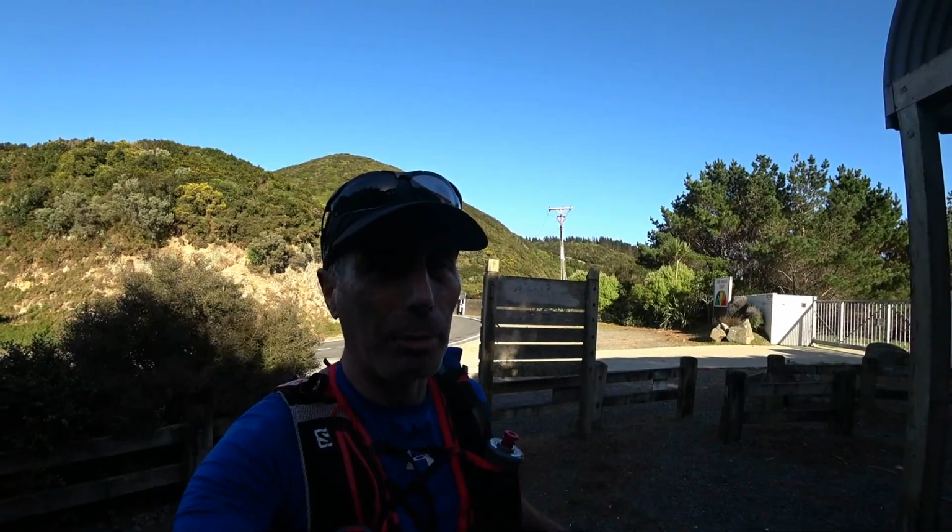And as I mentioned in the last video, one thing you can count on for most of the aid stations is as soon as you leave them, you've got a hill climb to get into. And this one's the first example of that. So we're going to be heading up Makara Peak, which is this dirty great big hill up behind me.